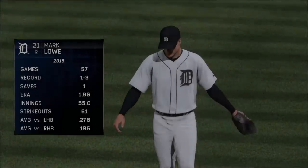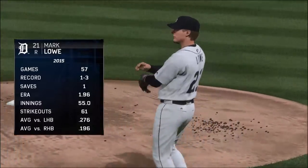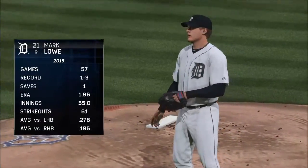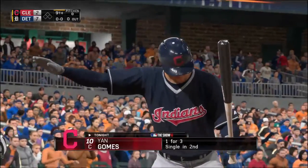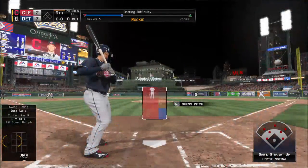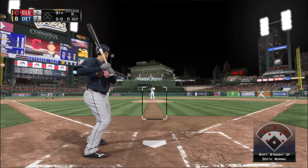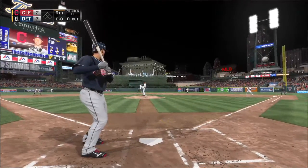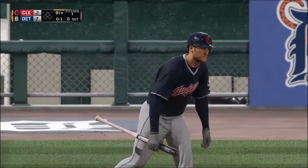Mark Lowe will come on now, hoping to wrap this one up here in the top of the 9th. 21, Mark Lowe. Kicking off the top of the 9th, Yan Gomes. And they'll need him to get something going here. Well, you're facing a pretty big deficit in this game, so they need to start clawing their way back. And we kick off the 9th inning with a swinging strike here.